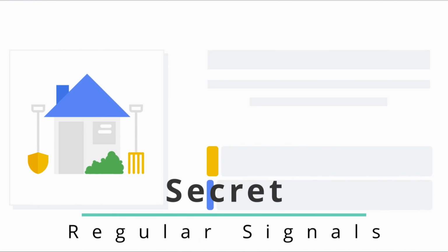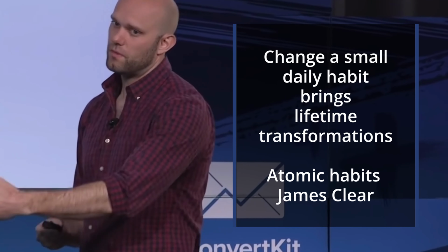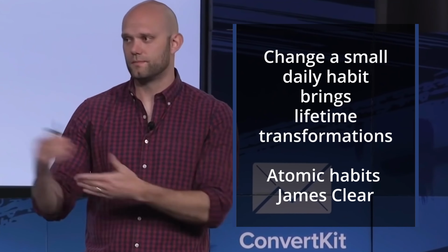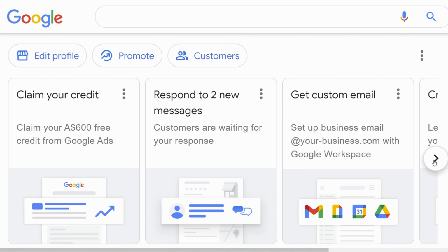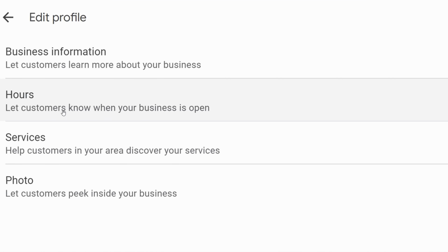So this first tip is going to be my most important tip, one that you can do right this moment. James Clear says that by changing an atomic habit, a small habit, it can have a lifetime of impact ahead of you. If something's invisible, then it's very hard to keep going as a habit. So how can you make something visible to make it an everyday routine? Well, you'll notice Google has this new page that comes up when you search for your business. So how can you make it so that you check it each day without even thinking? Make it an atomic habit, as it were.